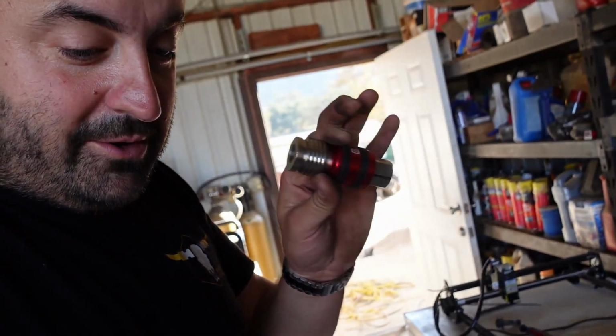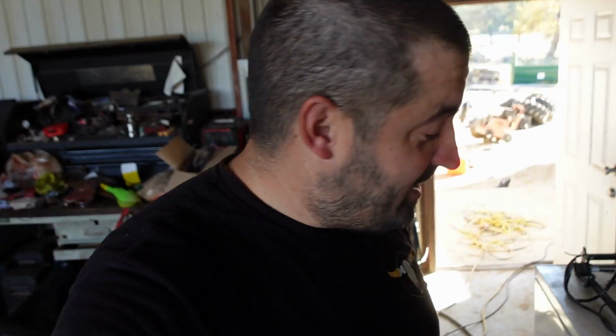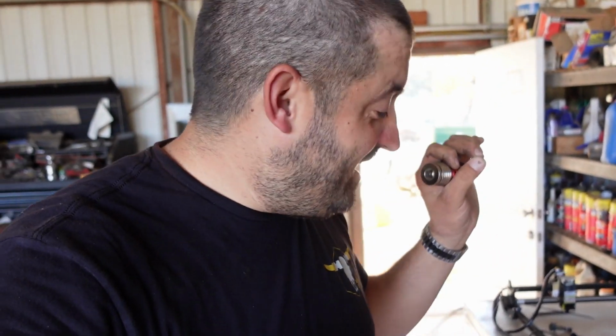Which is cool because now I can get a reducer from this to run my normal size. Because volume is king when you're running air tools. But so now I can just disconnect it and wind it up like a normal hose, and it's gonna make my life a lot easier.